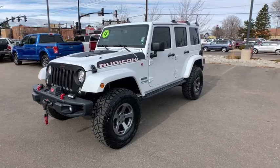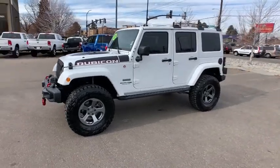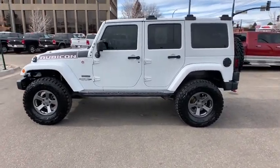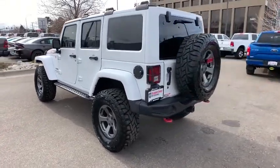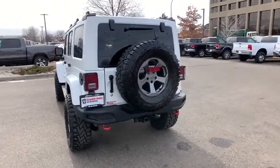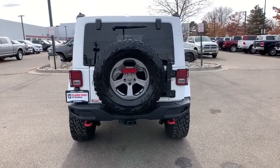We are pleased to show you the 2018 Jeep Wrangler JK. The Wrangler JK is built with adventure in mind. Its rugged style is paired perfectly with power and performance. Not to be outdone, the interior comes equipped with plenty of technology, storage, and sound system capabilities. This vehicle has less than 40,000 miles. Here are some of this vehicle's great options.